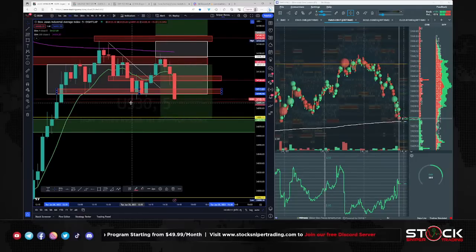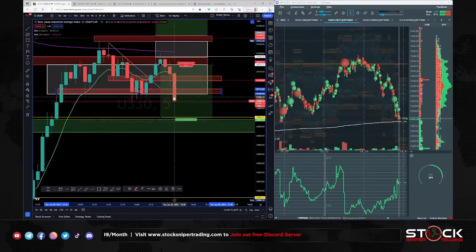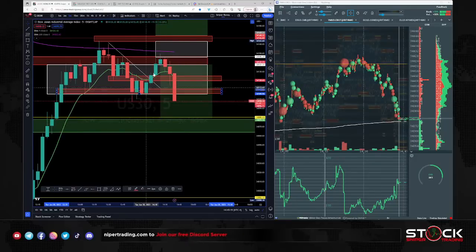Look, we're going to possibly take out this low. If we can take out this low, all these buyers are going to get caught. This could squeeze those buyers. Move the market away from them. These guys are in big trouble. They're all trapped money. Trapped money.